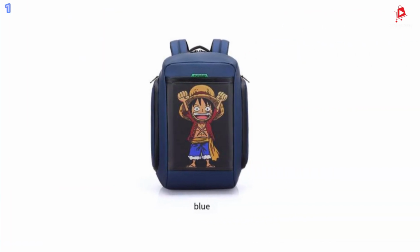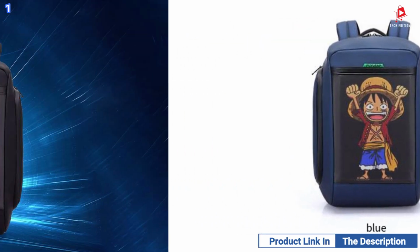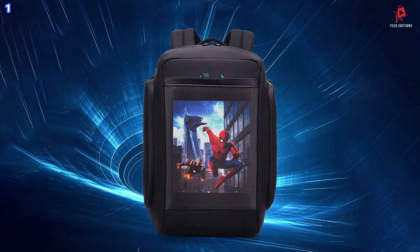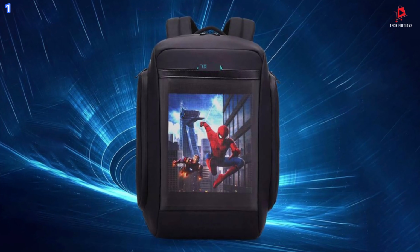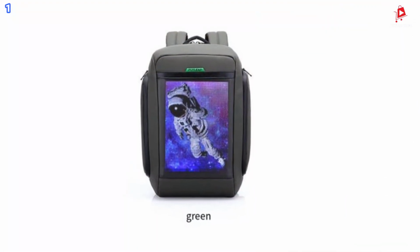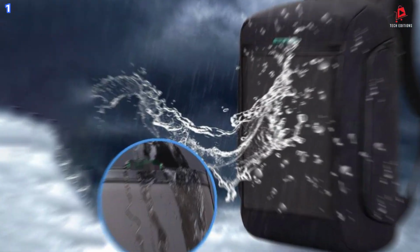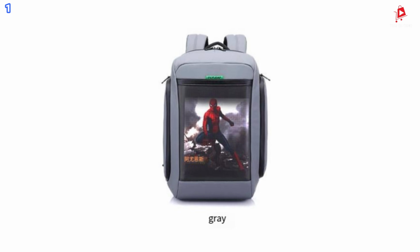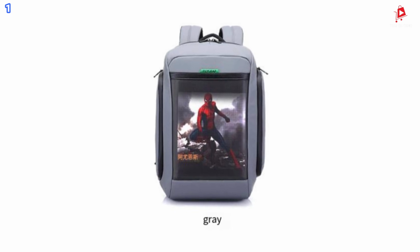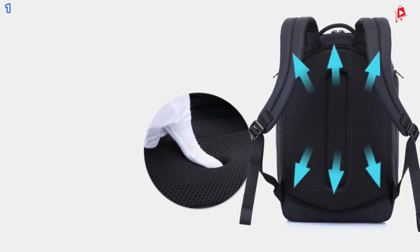Whether you want to showcase eye-catching text, unique patterns, stunning pictures, or fun gifs, the Flyleaf backpack makes it all possible. Thanks to the dedicated mobile application, you can wirelessly control your designs from your smartphone, anytime and anywhere. This feature makes the backpack perfect for standing out in a crowd, or even as a cutting-edge marketing tool to promote your brand while on the go.